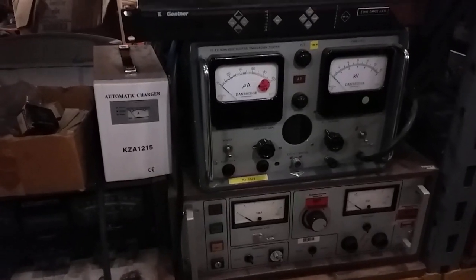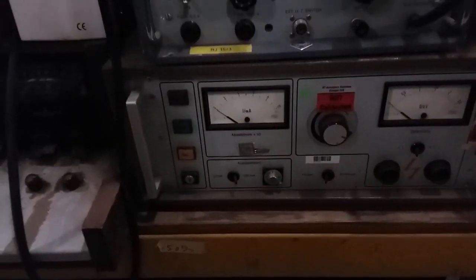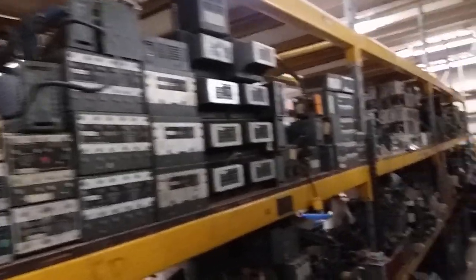Still got capacitors over here on this side. Non-destructive insulation tester. I wonder if it's like a high pot. Yeah, KV. That's some sort of high pot tester. And there's another one down below it. All right. I already have one, or I'd be tempted. And then we got power supplies. And more capacitors. Yep, lots of power supplies. Now we're into nuts, bolts, fasteners, and more power supplies.